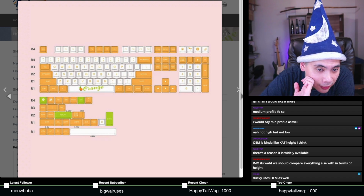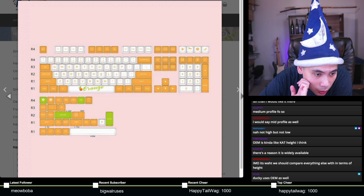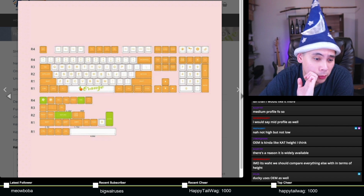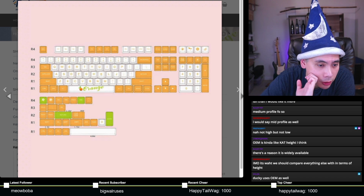Nope. I see a tilde, but there's no pipe key, so there's no split backspace. Is there a split right shift? Okay, good. I see one. There's a 1.75U shift. There's a 2U shift, but no additional 2.25U. What else is there?